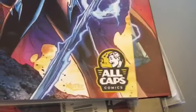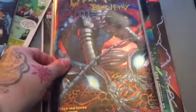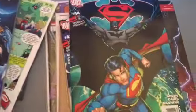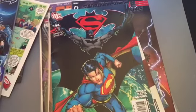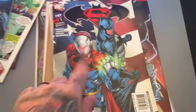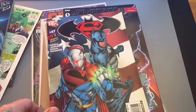Here we got Star Blades, All Caps Comics. Oh, Cyber Frog, All Caps Comics. Another great book. Mr. Mad Dog Shane Davis here. Some of his best work, I think. I don't know what he would say about this. I really liked this cover a lot. I like the American flag in the background.